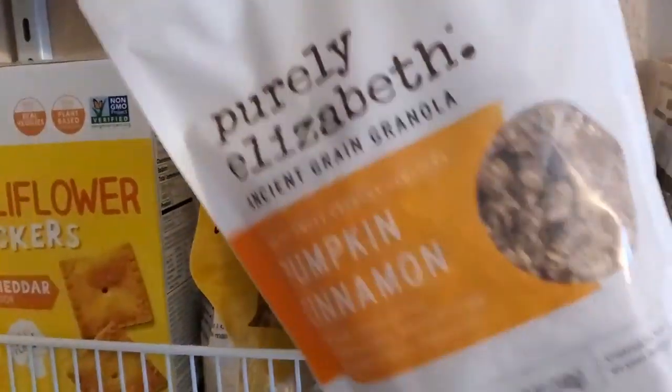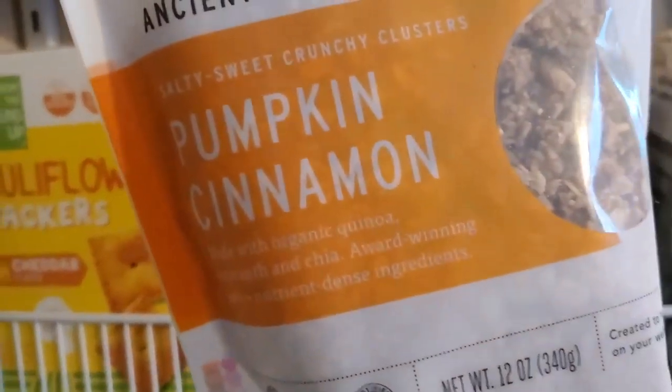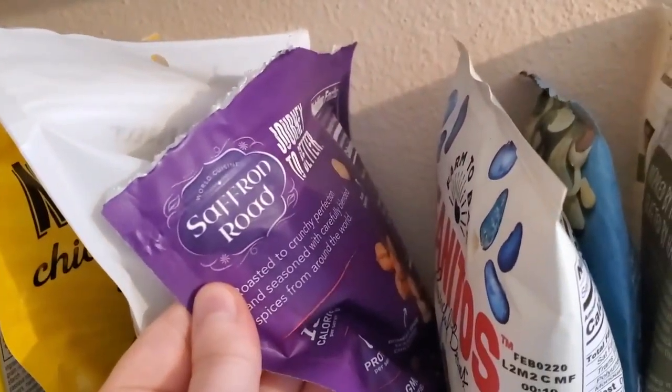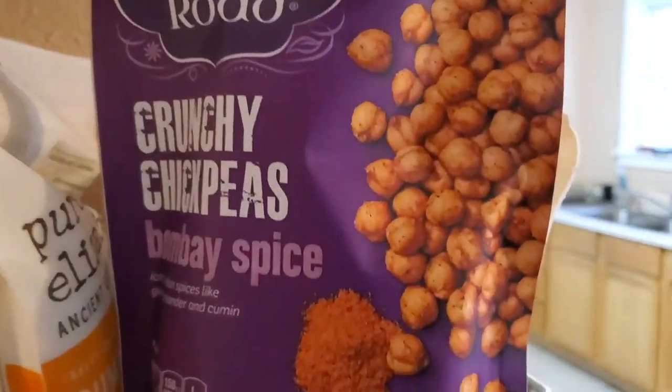This is a great brand if you're looking for oats. Purely Elizabeth has some great stuff. This one is so good. I just picked up more. Saffron Road is also a brand to check out for snacks. They have some really great things to try out. If you love Bombay spice or Indian spices, you would love this.